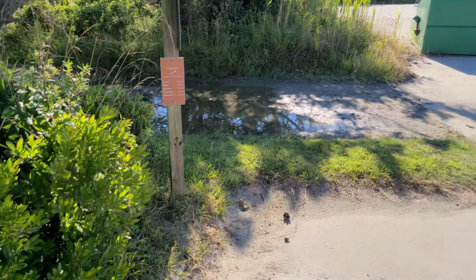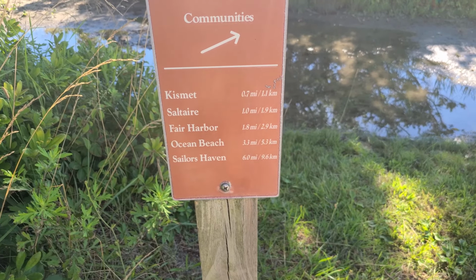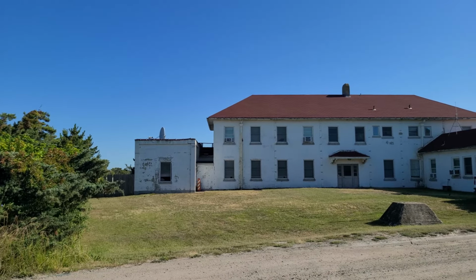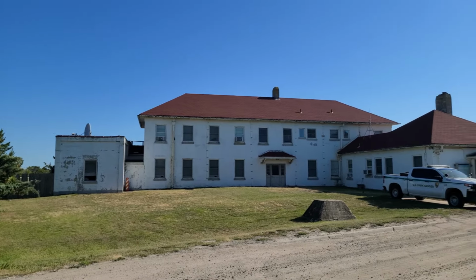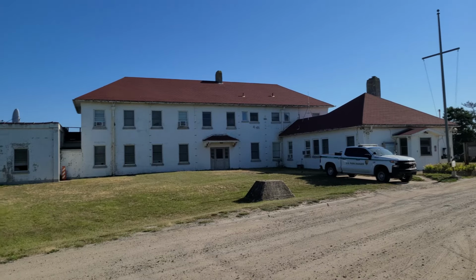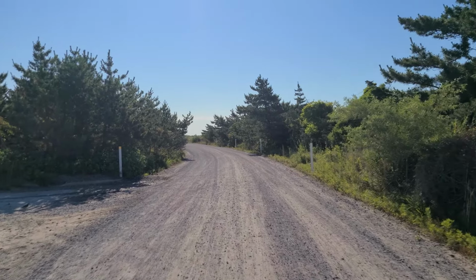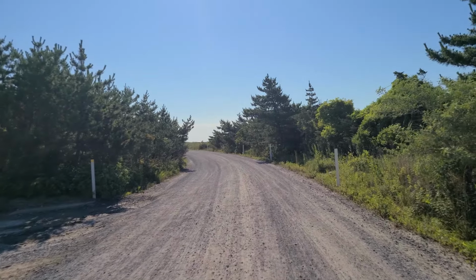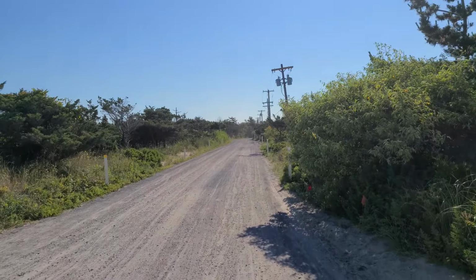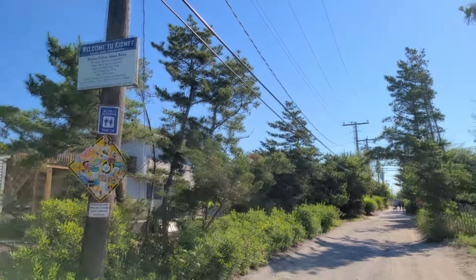And let me show you a little bit of these Fire Island communities. Let's see. We will walk about 2.5 miles one way before returning back. And along the way, we will pass a ranger station, which opened in 1906, originally to serve as a naval radio station. And so we walk. And walk. Oh wait, I see poles with electricity. That means we are reaching our first community, Kismet.